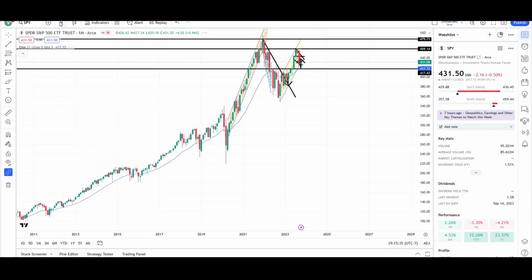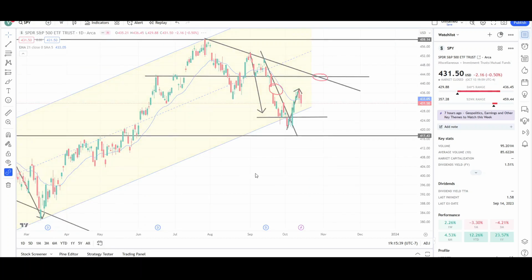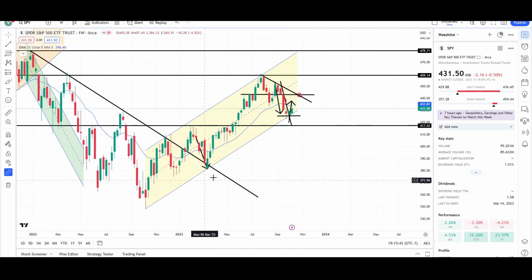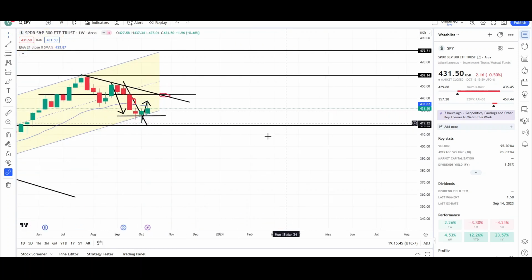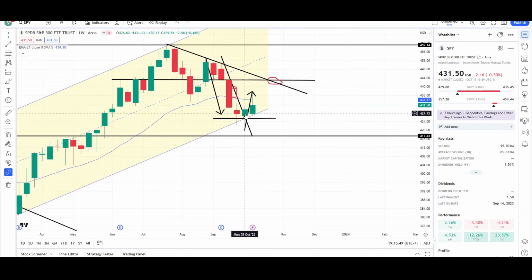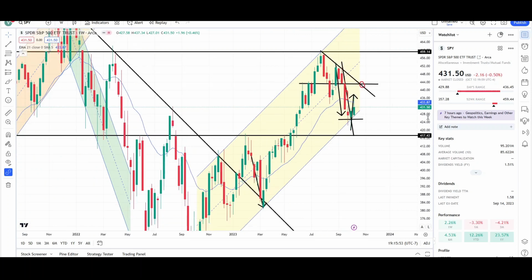Now let's take a look at the weekly chart. Go back to the weekly. Yeah, so here's the weekly chart. You can see that we have this nice uptrend in play. Price is bouncing off the lows, which is the support side. And again, not a lot of follow through from last week. So it's not really a big deal, but we can still see follow through from this week. And let's see what happens.